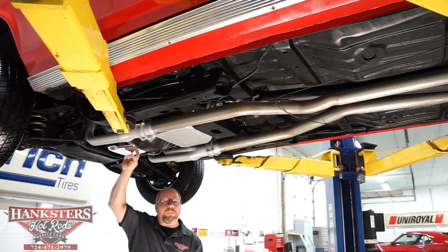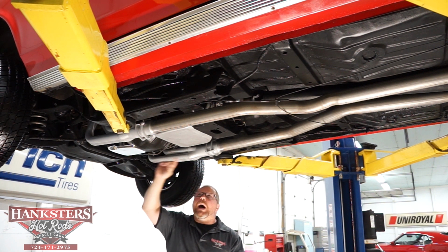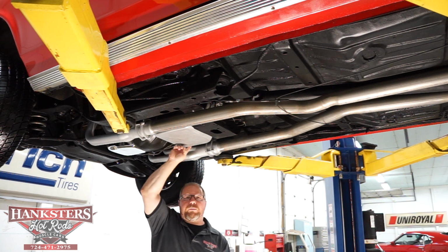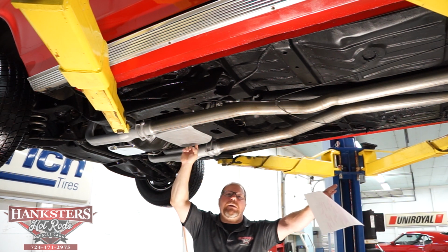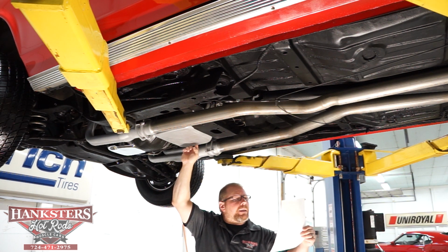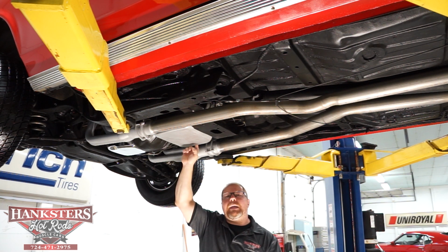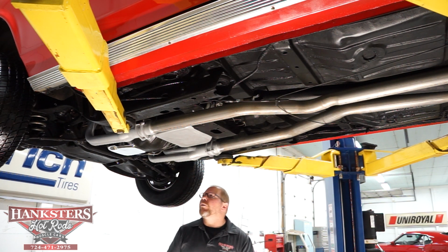So this is a numbers match 350 cubic inch small block Chevrolet engine, backed up with a Turbo 350 automatic transmission. And then on the back of the car we have a GM 12 bolt rear end. It looks like a 410 gear in that. So again, that's going to get this motor up and humming pretty quick for you.